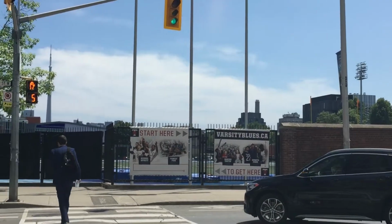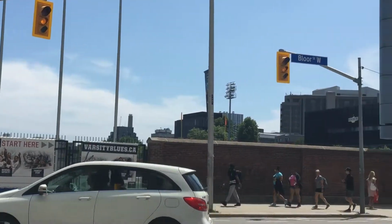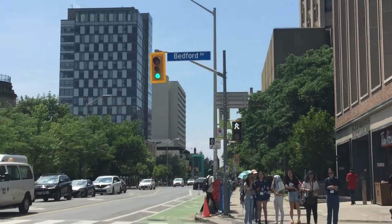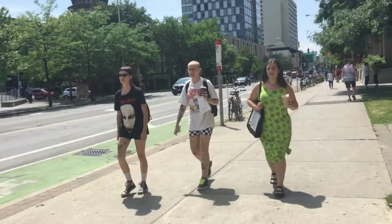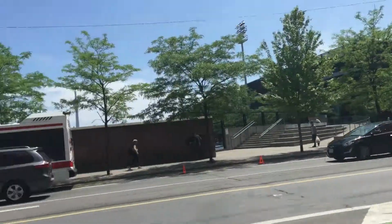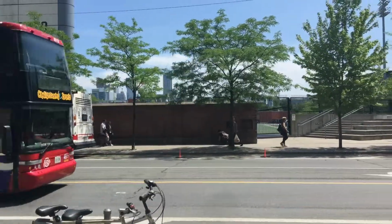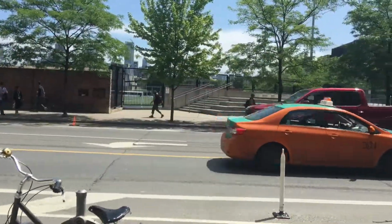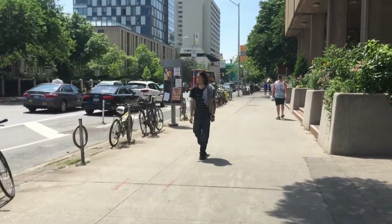It's a soccer stadium, or was a soccer stadium. A great location. Unfortunately they didn't develop it as a stadium. It would have been a great location for any of the big events that would come to the city. So we're heading west here along Bloor, and there's the CN Tower in the distance. Always worth a visit if you get to Toronto.